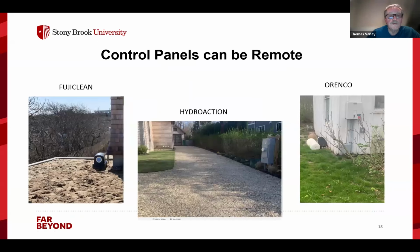There's also control panels. Control panels can either be where the system is located, or it can be located remotely. So here's one on the side of a house. This one was located next to a utility panel. And here's a control panel where the wires were run onto the side of a garage. So that doesn't have to be visible.